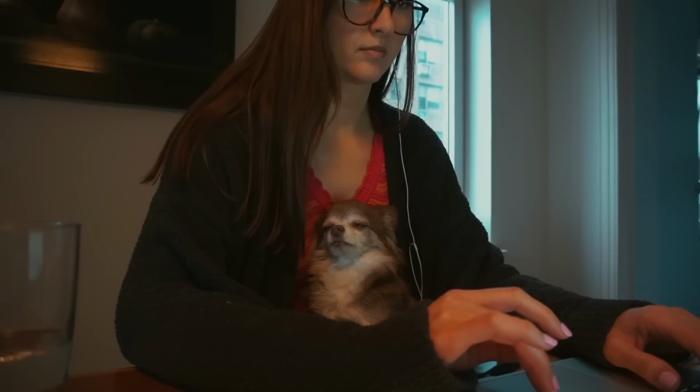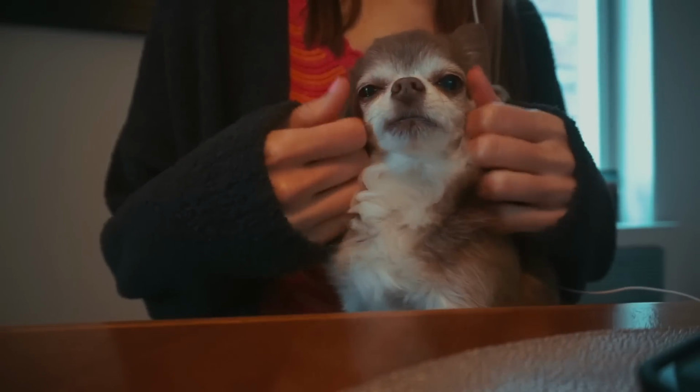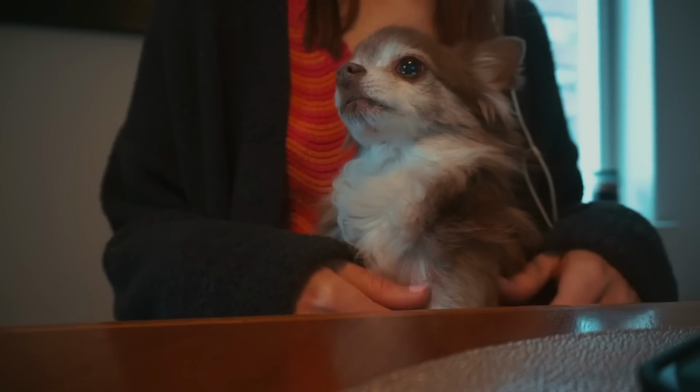And one of the best parts about staying here is this dog, Eli. He is 12 years old. He's very cuddly, and he made a great, I would say excellent, working buddy.